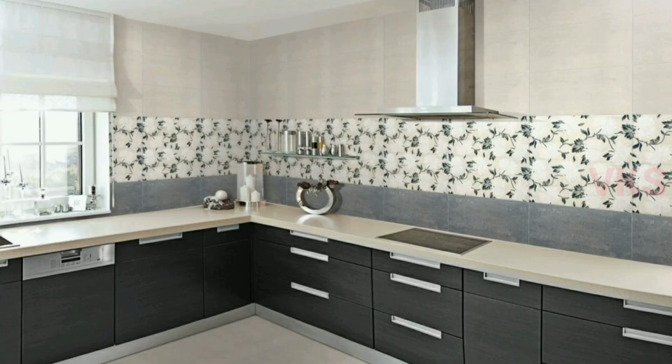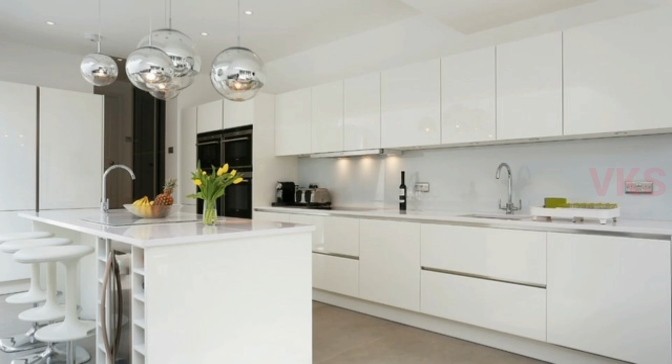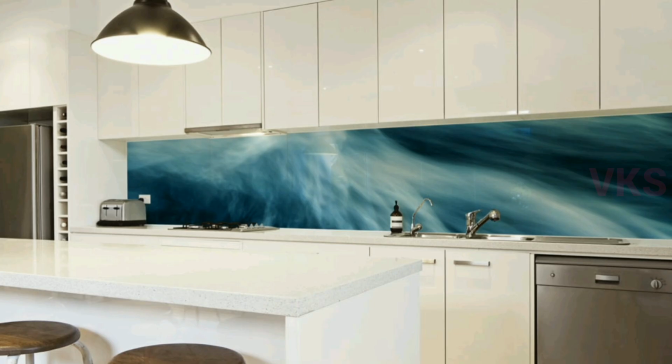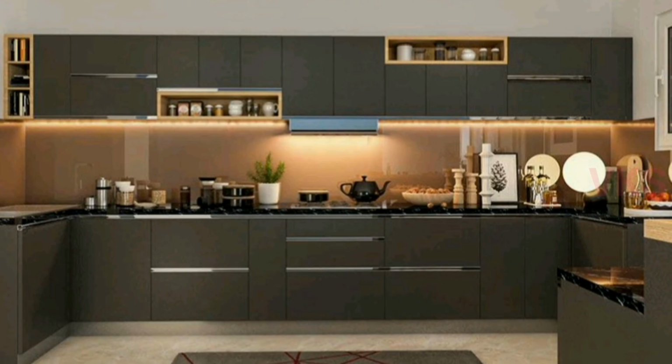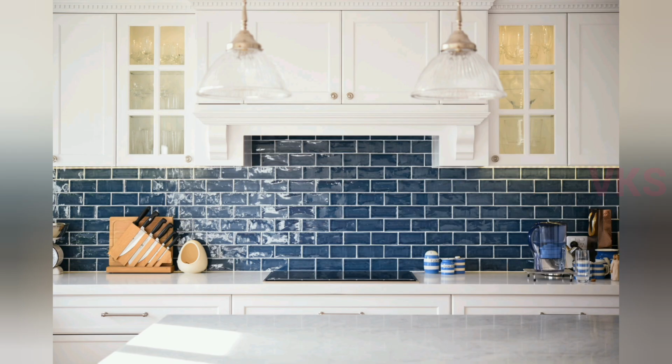You need to create a harmony from the working area to the countertops to the walls and even the floor. Lighting is another feature you can add to the kitchen backsplash to create warmth and visual interest in your kitchen design. This collaboration of color and texture is essential to the function and aesthetics of your cooking space.